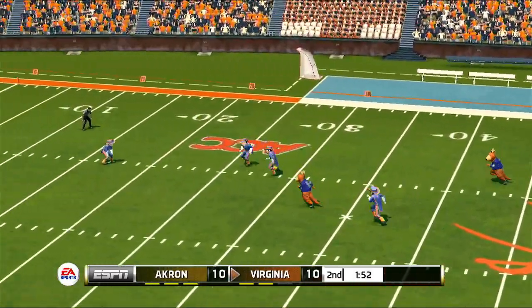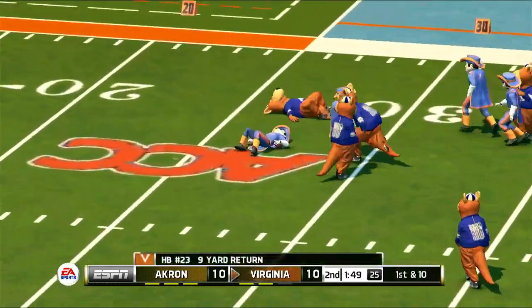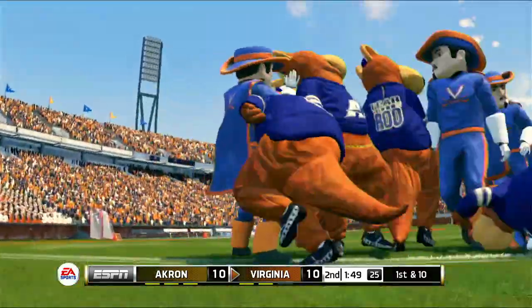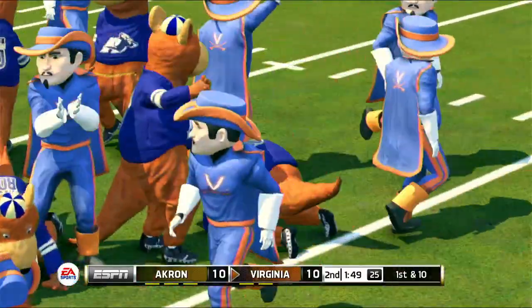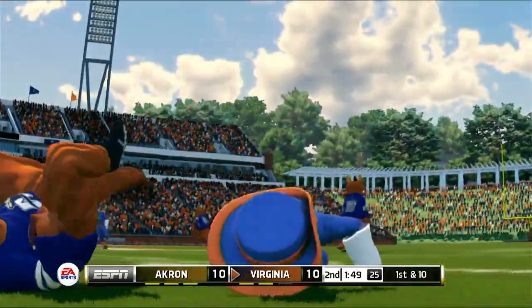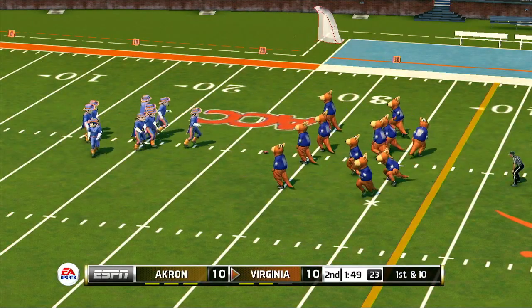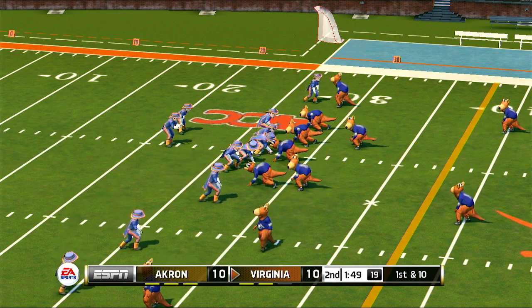Booming kick. Fielded at the 19. Both defenses really played well so far. Well, up to this point, both defenses have dominated this football game. We'll see if they can hold on to that mentality the rest of the way. This is the point in the game where you don't want to make any mistakes that give the other guys a reason to feel more confident going into halftime.